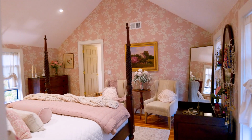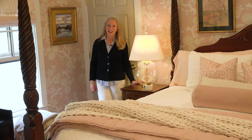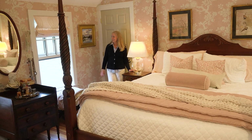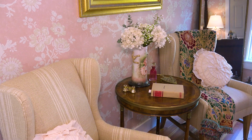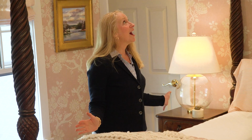And we're in the primary bedroom. So there's more flowers in here, and I abandoned my obsession with blue and went for this beautiful rose color. And this is a Thibaut paper, and it is called Claudette. It's soft and it's feminine, and I love it. So this is all rose, vaulted ceilings.